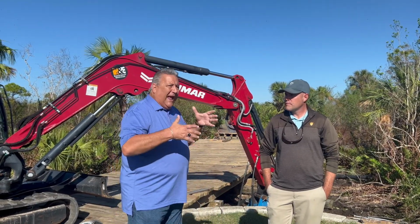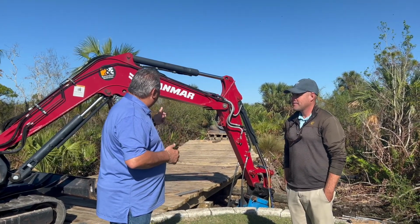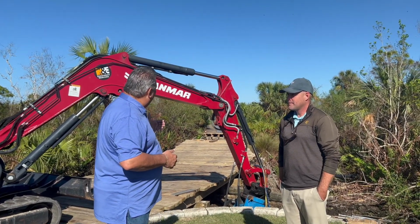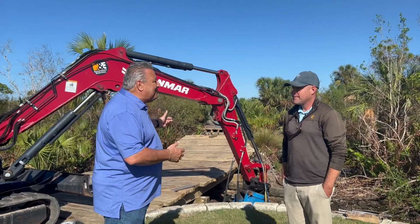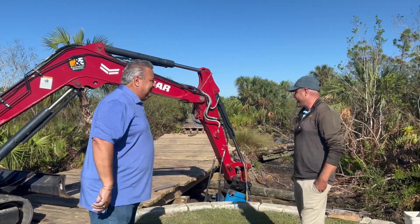Stephen, we're here at number 8. We're standing on the number 8 tee box. Directly behind us is the bridge that goes from number 7 green to number 8. Why don't you go ahead and share with the membership how you found this the day after the hurricane and where we're at. Yeah, thank you, Tom.